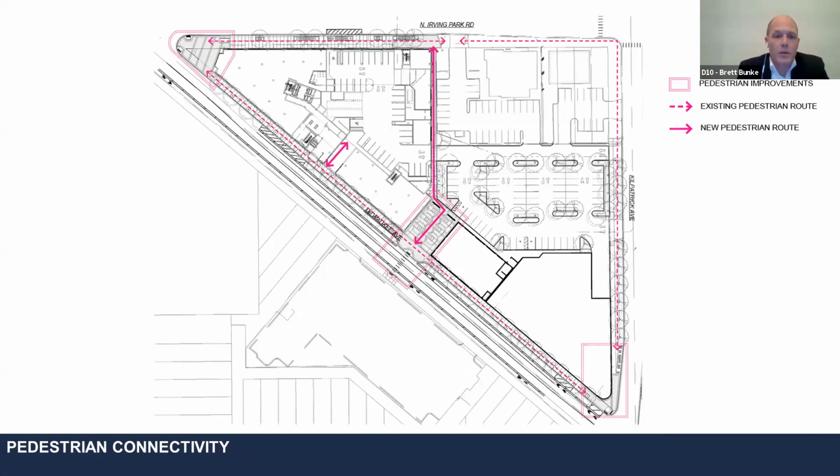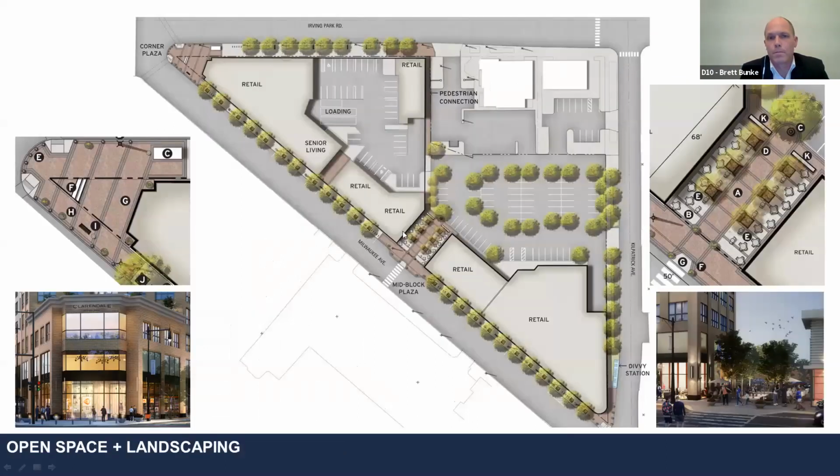This is our pedestrian connectivity. The dashed magenta line is the existing sidewalk that goes around the perimeter of the block. As I stated earlier, we're providing this new mid-block plaza, and it connects to Irving Park Road to the north. Next, please.